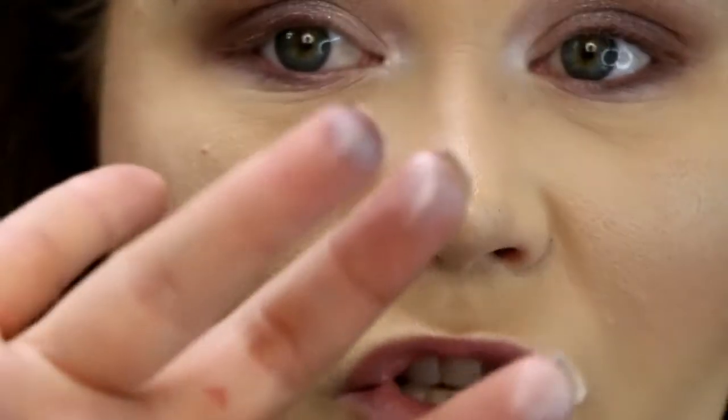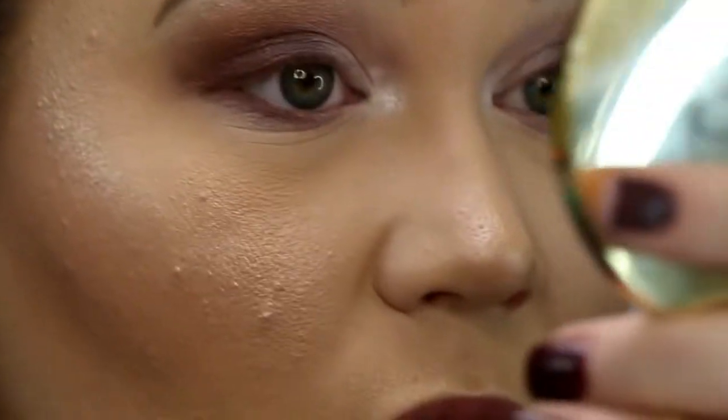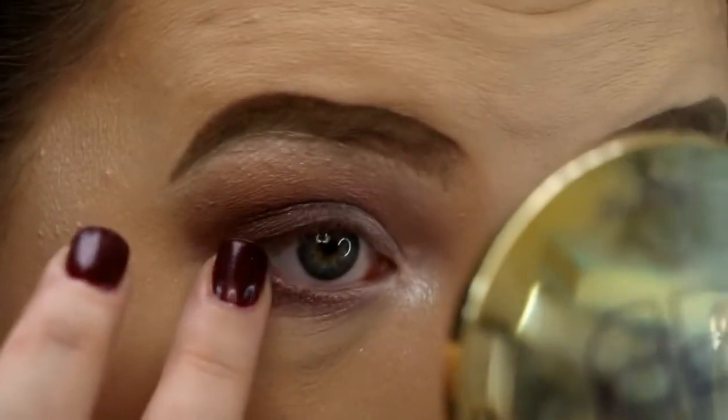Then I'm going to go back in with just what's left on that purple, so like nothing. And I'm going to run the two together. A little something like that.